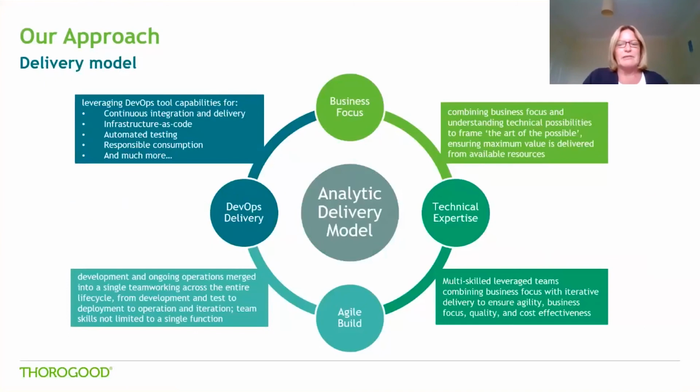Our analytic delivery model focuses on business priorities and providing frequent and incremental value through continuous delivery. As I've already described, combining business focus and technical expertise means that the art of the possible can be framed. And in terms of delivery, we take the best from the agile methodology, such as iteration and delivering early value, while negating those components that can have undesirable cost impacts, such as fully allocated team members and a single physical location. It works well and is proven over many years.